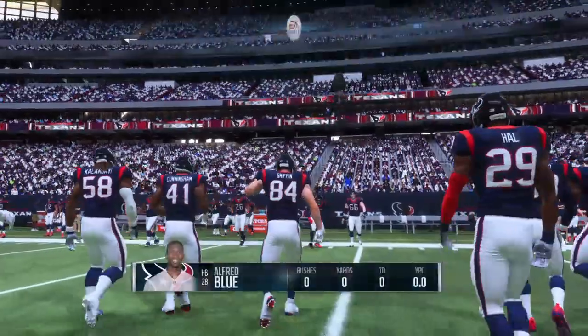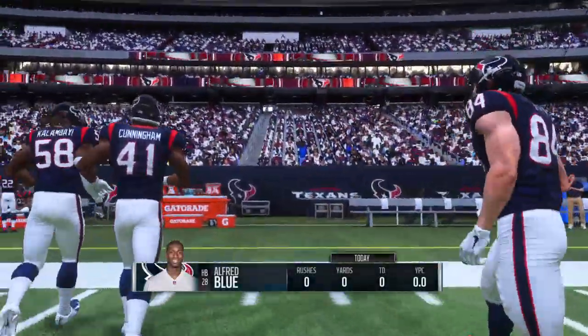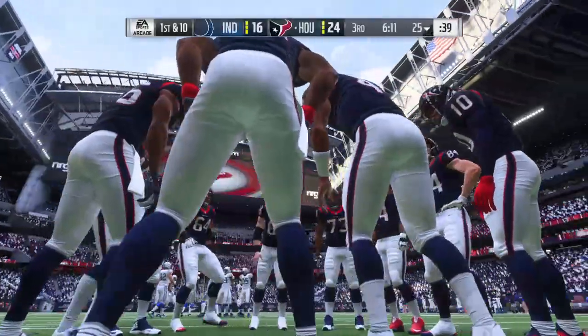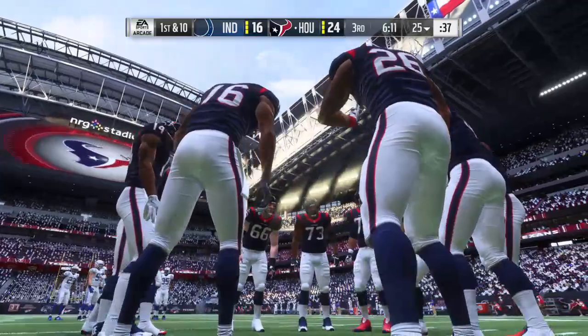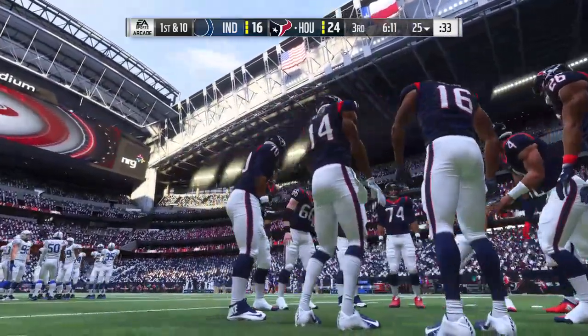And here comes the Texans now. They're out in front. Last time they had to punt it away. We'll see if they can add to their lead now. They don't want to go out and punt it away again. This team now wants to get a cushion, put people away. They want to run their offense and have it end up in the end zone.